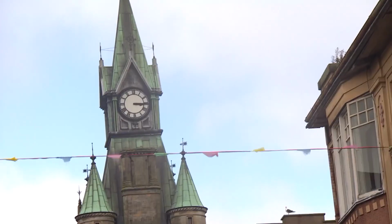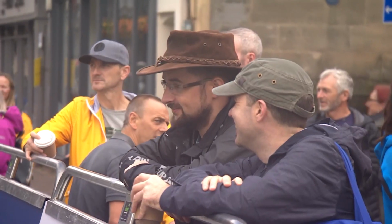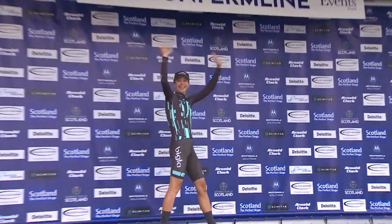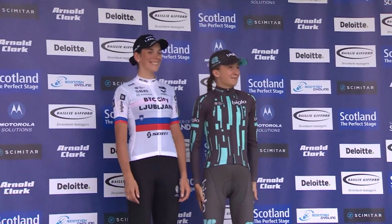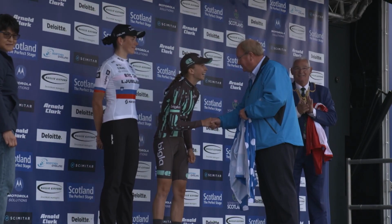Despite the weather and lack of a race finish, there was still a crowd waiting to welcome the riders home in Dunfermline. That scintillating attack on the first climb of the day earned Cecily Uttrup-Ludwig the Event Scotland Queen of the Mountains jersey. It's a pity that we needed to cancel it, because I think also for the second GPM was going to be really exciting for the race. And I see, also the finish here would have been amazing, and lots of people coming out to cheer. It's the way it is, and we are looking forward to tomorrow.